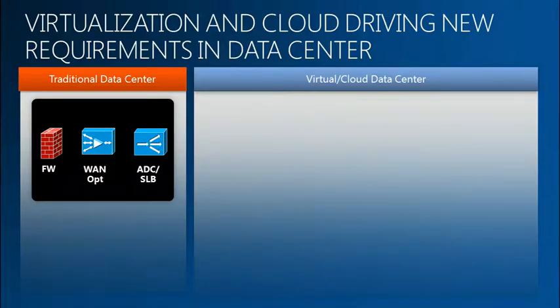So just want to check if you have any questions that I can address around the Nexus 1000V or any port profiles or anything. Please go ahead. Can you please repeat it again? Sorry.